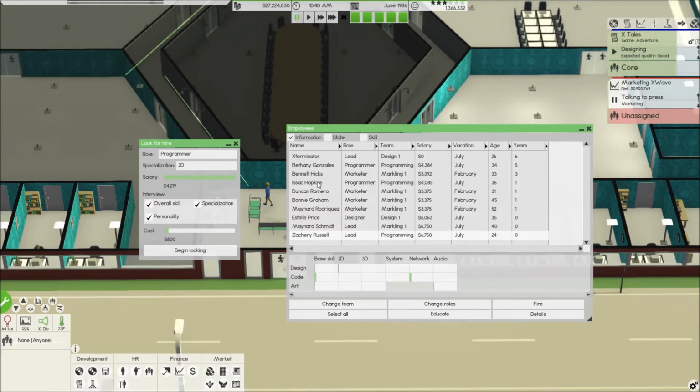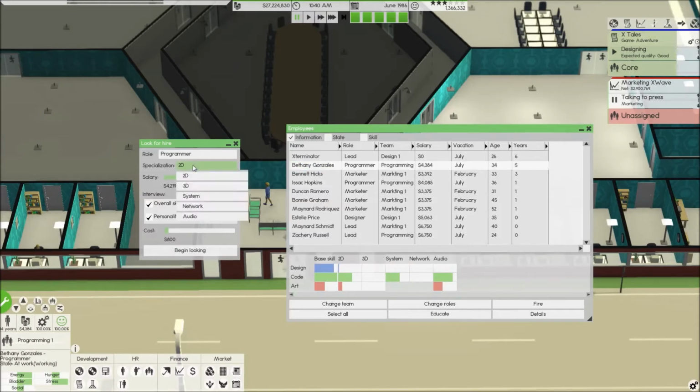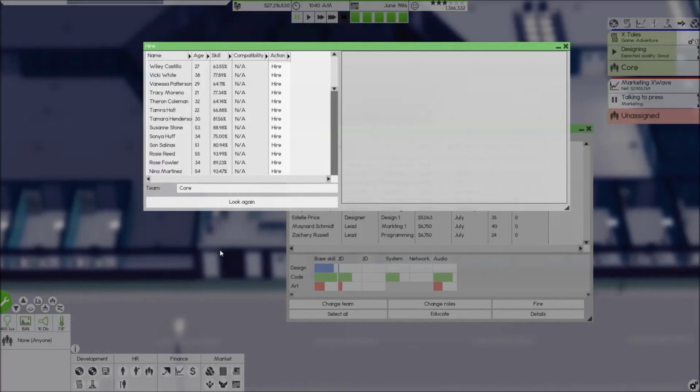Actually, let me see. I'm glad we can have both these windows open. Okay, so we have an audio programmer who is just generally okay. And we have another audio programmer, and they're 2D. So we actually want to be looking for like 3D and network, because they can do system. They're not great at system. They're okay. 3D, though, is pretty important. And we do want to begin looking. We want programming 1.